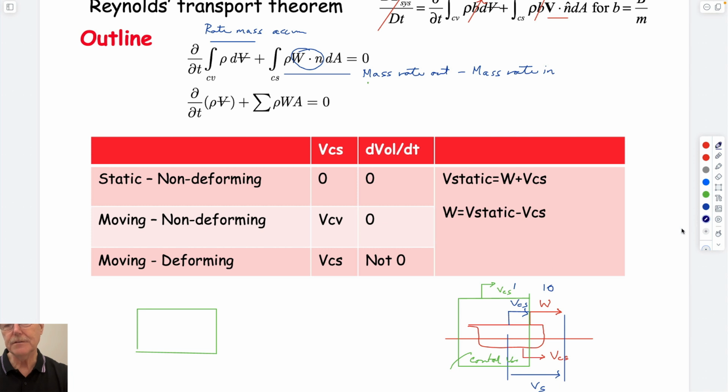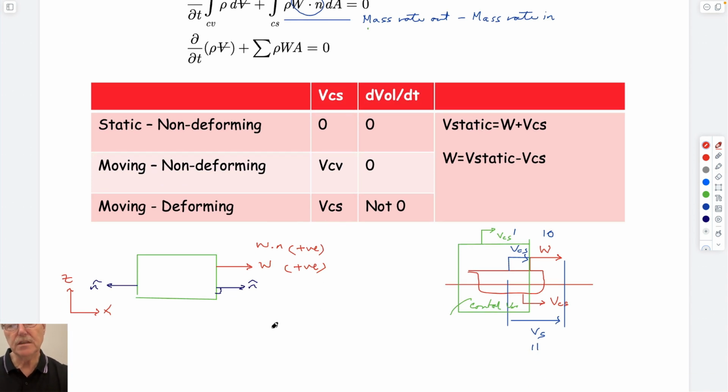Remember that we defined a couple of different things. We defined a unit normal, which is a vector, and it's an outward normal. And we're going to define in red a velocity. We'll call it V, or we can call it W. Let's call it W. So W here, because this is our coordinate system, X and Z, W here is positive because it's in the positive X direction. But W dot N is also positive, right? Because what we said about the dot product of something is that it's just the component of it in the direction of the coordinate system.